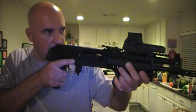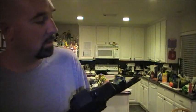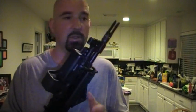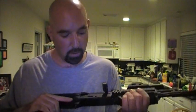This is not a gun that you can sit there and aim through these sights. The AR-15 sights suck. Not a big fan of the AK-47. The sights on this thing suck. Not a big fan of the AK-47. I don't like the ergonomics. However, that being said, this is a fun gun. It is a very reliable gun.